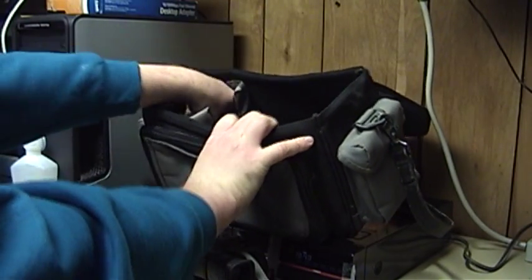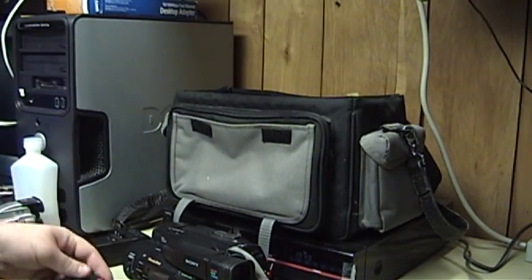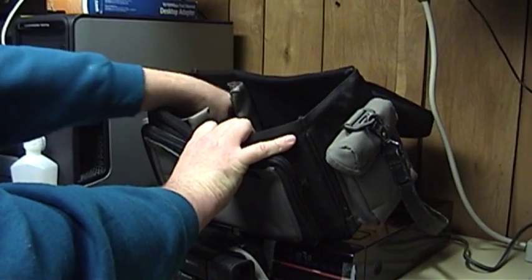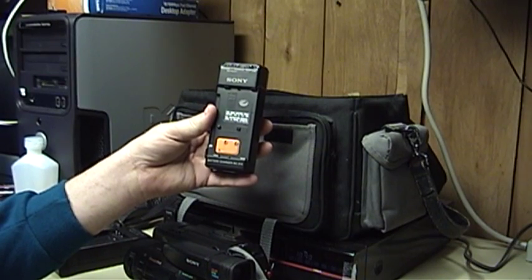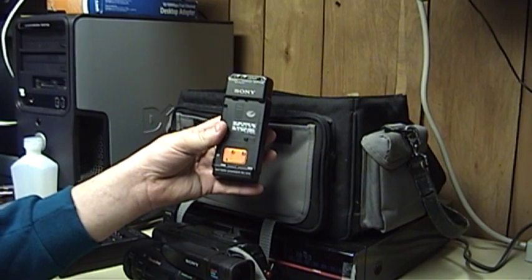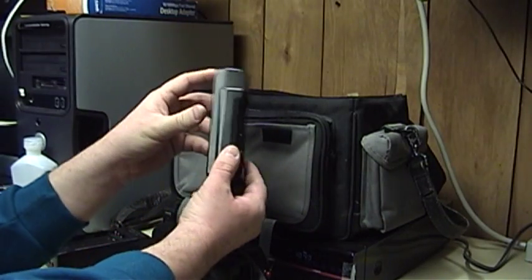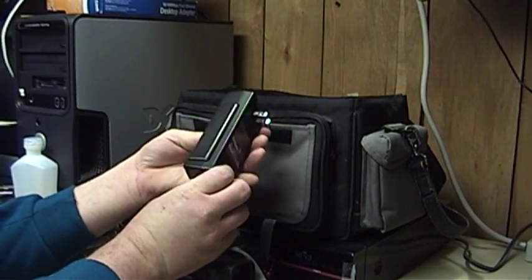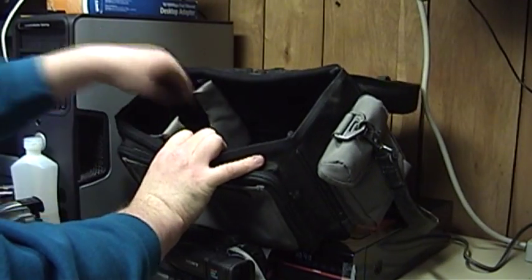There are a couple other interesting things in here. The remote control for this particular machine. A Sony wall charger, which would allow you to charge a battery. Or again, you could refresh a battery with this, probably just a charge and a discharge and a recharge cycle. But this unit's compact nature precludes it from actually powering the camcorder. Let's see what else is in here.